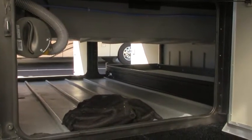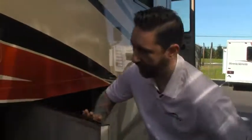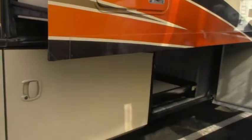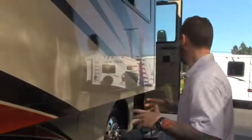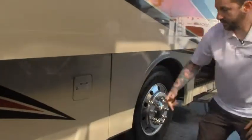Again, lots and lots of storage space on our Roadmaster chassis for the Monaco. We do have a central vac system too, which is going to make keeping the interior a little bit clean, make that nice and easy for you. Here's our other access point for fuel on the passenger side.